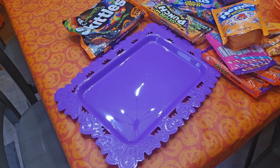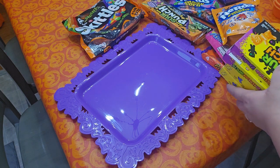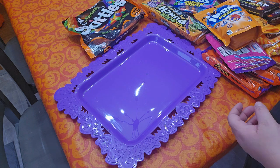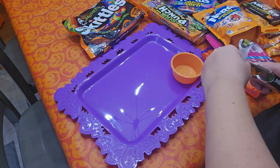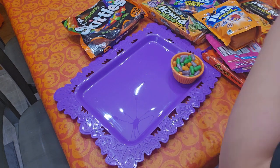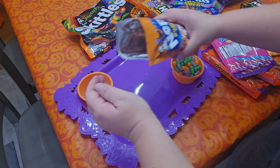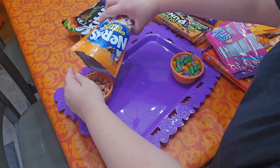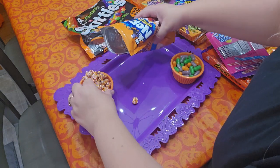This was probably one of my favorite things I got to do for this party. It was making the candy charcuterie tray. I tried to keep the color scheme in the orange, purple, and kind of green colorscape, but there are some other colors, of course, that end up on the candy tray because it's candy. But this was so much fun to put together. I suggest that you should do one of these. We still have a couple days until Halloween, so you have time if you want to do it for a Halloween get together this week.